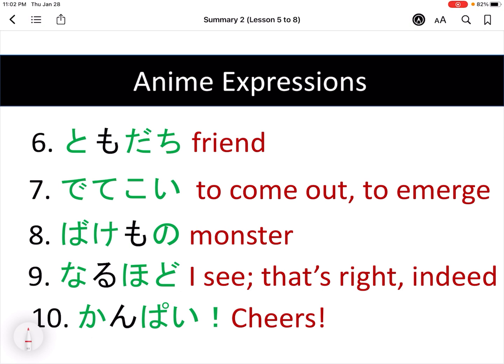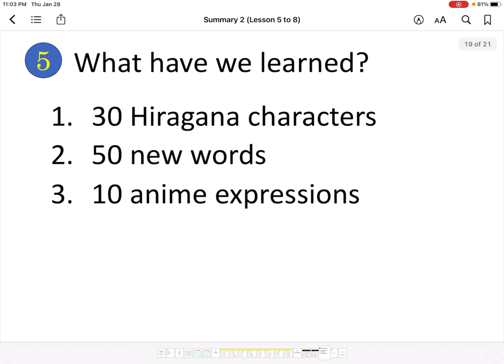Number 6, naaral na rin natin yan. Tomodachi, which means friend. Tomodachi. Next, we have detekoi, to come out or to emerge. Detekoi. Next is bakemono or monster. Bakemono. Next is naruhodo. I see, that's right, or indeed. Naruhodo. And lastly, we have kampai. Naaral na rin natin to, no? Pag nagiinuman yung mga characters sa anime, kampai or cheers. Kampai.